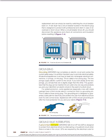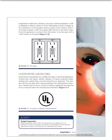A ground fault interrupter, GFI, is designed to protect from electrical shock by interrupting a household circuit when there is a leak in the circuit. GFIs are required by the electrical code for receptacles in bathrooms, kitchens, and some outside receptacles.